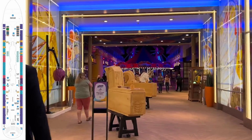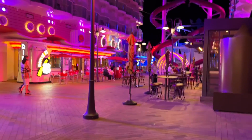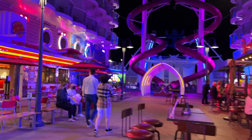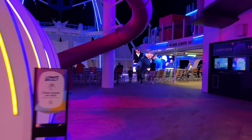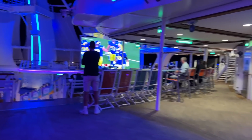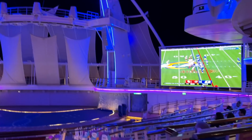We're going to come take a look at the boardwalk at night. We got to play these games. All right, so all of you sports fans out there, they've got the games playing everywhere down here, Playmakers, and on the big screens here in the Aqua Theater. So we have to be very careful for copyright with the NFL, but here you go. Pretty cool. Those screens are enormous. And they're very clear, so that's nice.